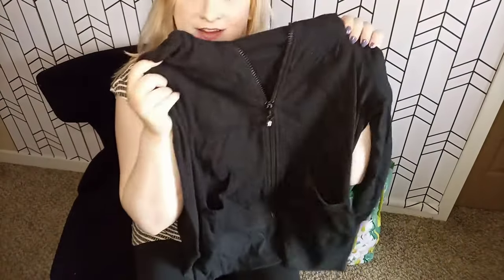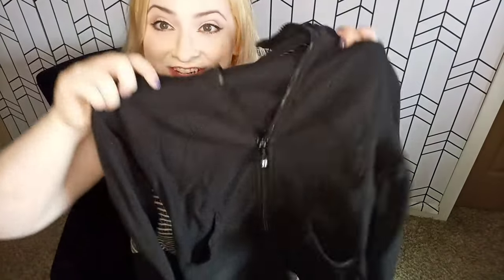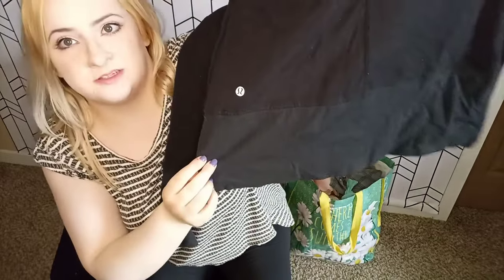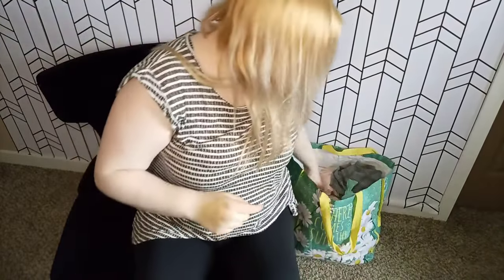This is Lululemon, obviously, and it's a hoodie. It does have some wear to the fabric, most of which should go away with a shaving tool. However, it is an older style, so I'm not expecting to get more than that $30, $35 price tag for it. Plus, Lululemon has just kind of slowed down.